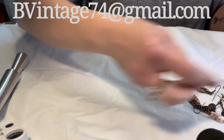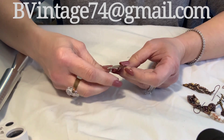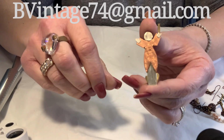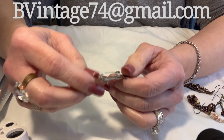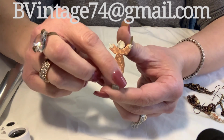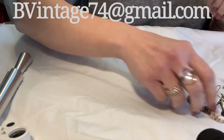Okay, before we go to earrings, here's one little brooch. What is this? Oh, he's a little conductor. A little conductor. And he's not marked. He's just a little artisan made brooch. So if you know any conductors in your life, super cute.